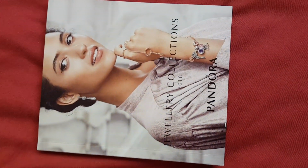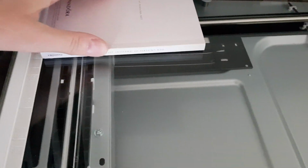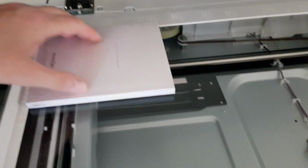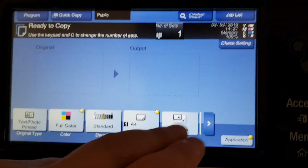Pandora Jewellery Collections 2018. Oh, it's a bit old. 2018? Isn't that a bit passé for something that is meant to be fashionable? Oh well, it doesn't matter, it's okay. It goes to show that even then they can't always keep up with the trends. So I'm going to enlarge this. See how we go.